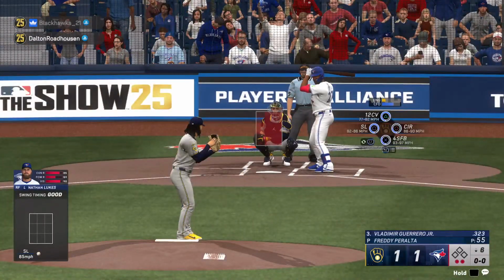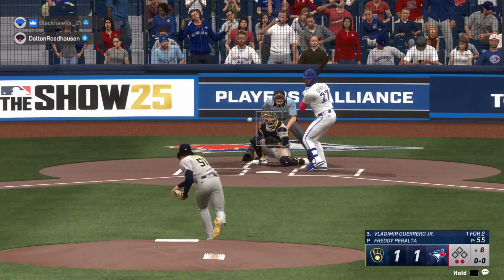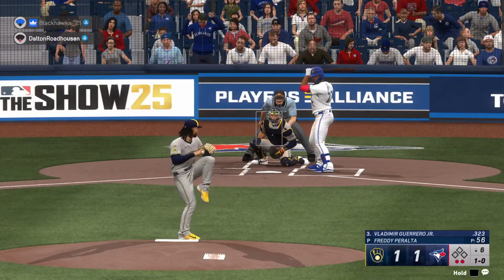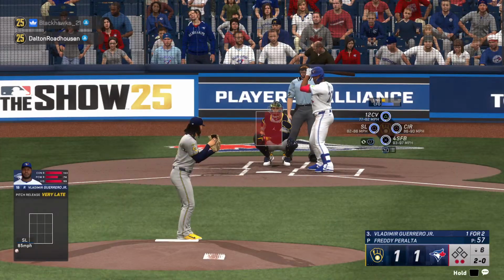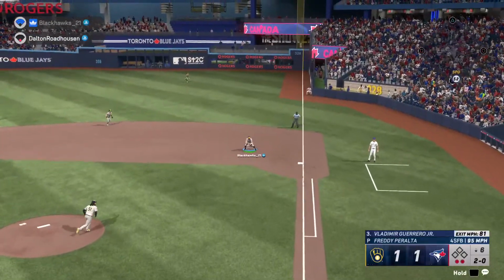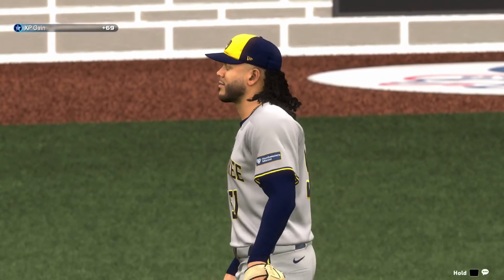So up next for Toronto, Vladimir Guerrero Jr. That's off the inside corner, and that's ball 1. Vladimir Guerrero Jr., that swing so reminiscent of his dad. Lots of pop, and another ball. And he hits a ground ball right side. He takes it on his own. 3 up, 3 down, inning over.